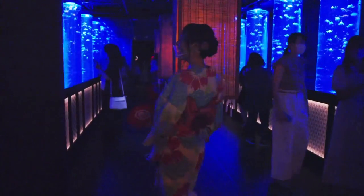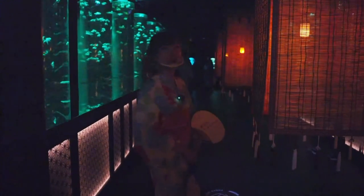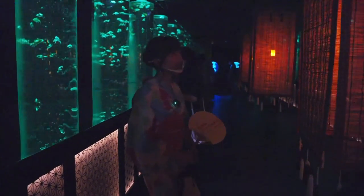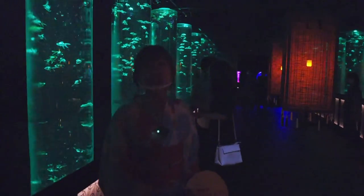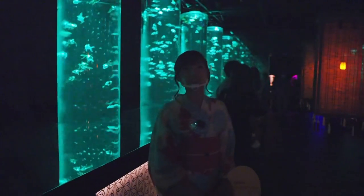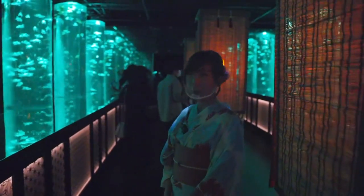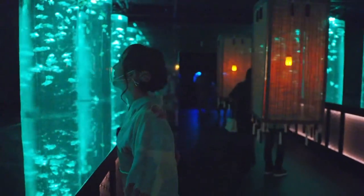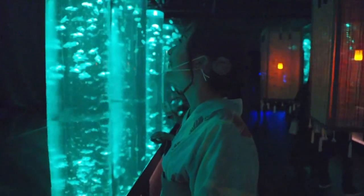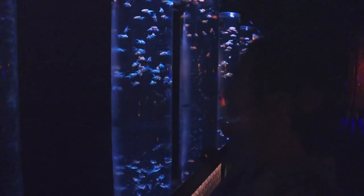Ah, sugoi. Lots of goldfish. Wow, sugoi ne. Actually, there are 5,000 goldfish exhibited in this art museum. So many there. Sugoi, hello. Goldfish. So very beautiful, isn't it?